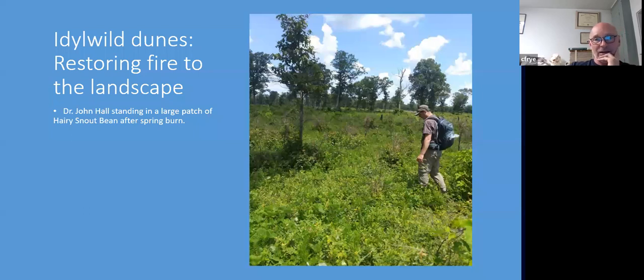So the last thing that I'll talk about is something near and dear to my heart. There's an ecosystem, natural community called inland dune woodlands. They're not really woodlands, they're more like prairies. And almost all of them had been either farmed or converted to loblolly pine plantations. And so again, you look at that photograph where Dr. John Hall is standing, it's not a forest area.